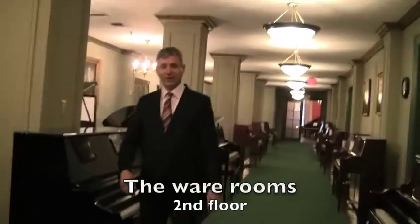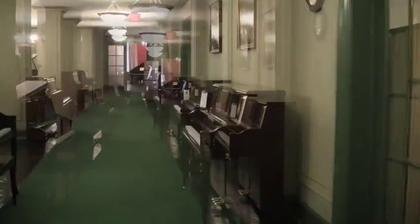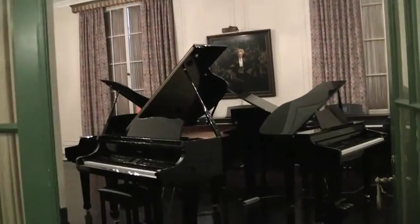Welcome to the second floor of Steinway Hall. These are what I was referring to as the Ware rooms. And notice this is all original flooring. Just imagine the number of pianos that have been rolled across these floors.